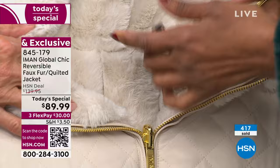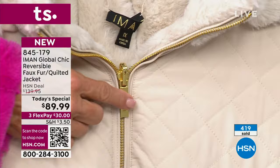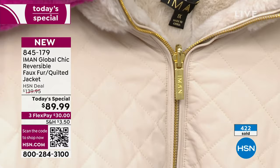Isn't that pretty? And you know what's a great shot too? I love her hardware. The hardware is designed to match the jacket. So it's going to be gold hardware on a couple of colors, and then she did almost a hematite hardware on the black.